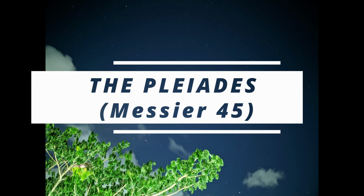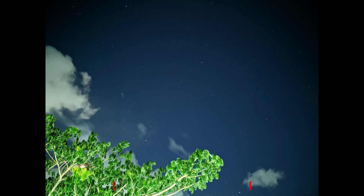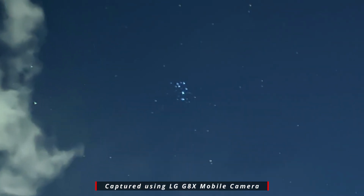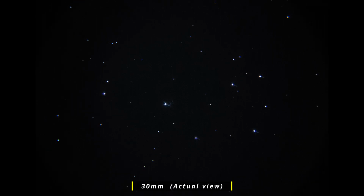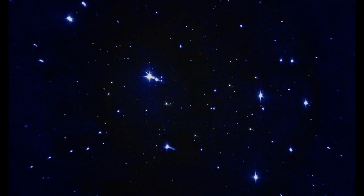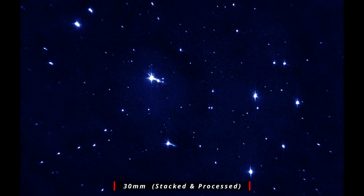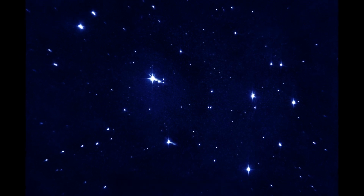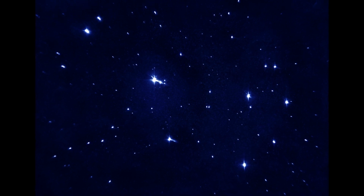Messier 45, also known as the Pleiades, is an open star cluster in the Taurus constellation, consisting of more than 1000 stars loosely bound by gravity. This is a single exposure through a 30 mm eyepiece, but looks much better in person. This is a stacked and processed image, 100 frames each 0.3 seconds. We can see bluish dust and gas clouds in front of the stars.